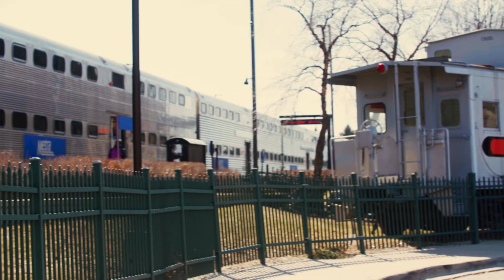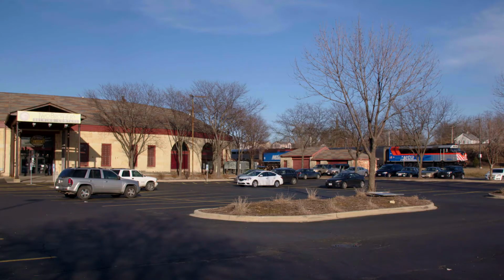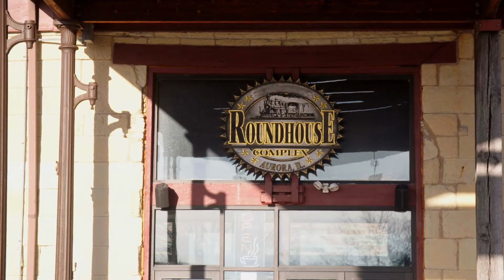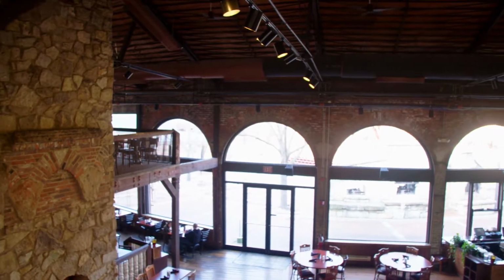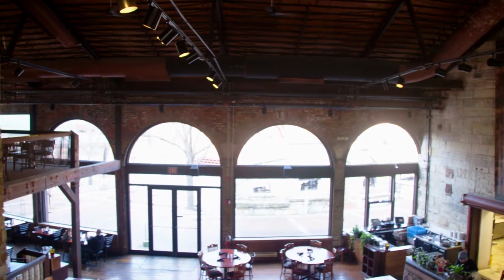One stop down the line, downtown Aurora is primed to welcome their new neighbors. When we took over the Roundhouse, we could see that it had immense potential. It's such a cool building, 70,000 square foot building with all kinds of rooms, all kinds of history. Walter Payton had been a part of this. He brought it back to life. Unfortunately, after he passed, it kind of fell apart.